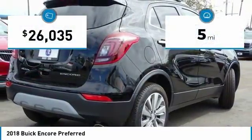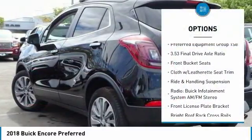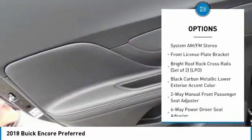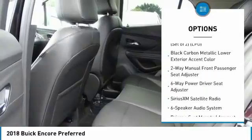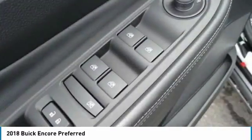This vehicle has less than 100 miles. Here are some of this vehicle's great options: traction control, dual airbags, air conditioning, alloy wheels, power steering, four-wheel disc brakes, power windows, rear window defroster, trip computer, electronic stability control.